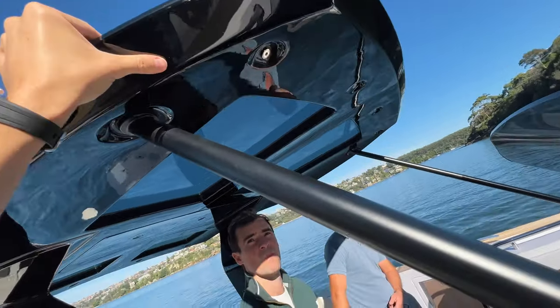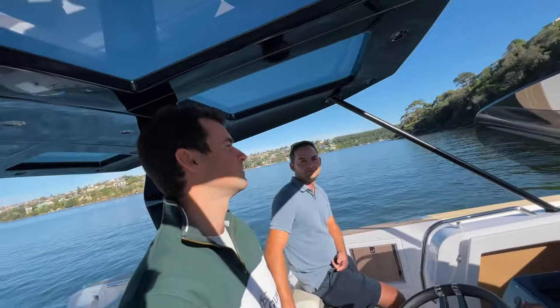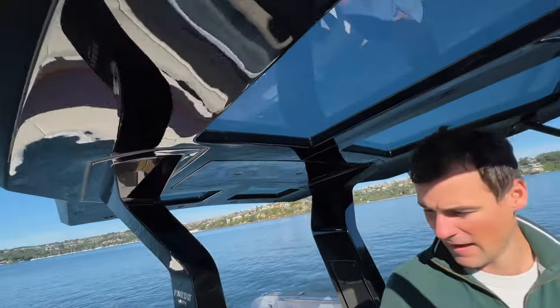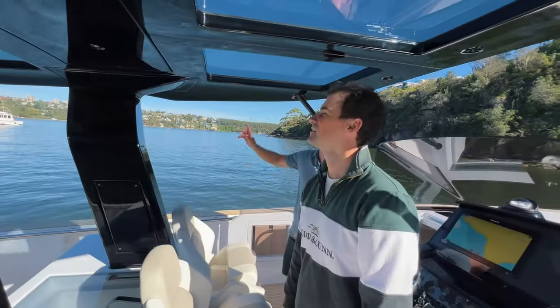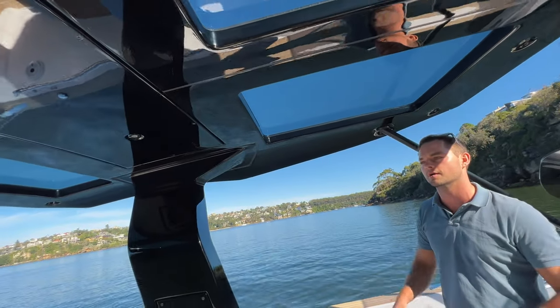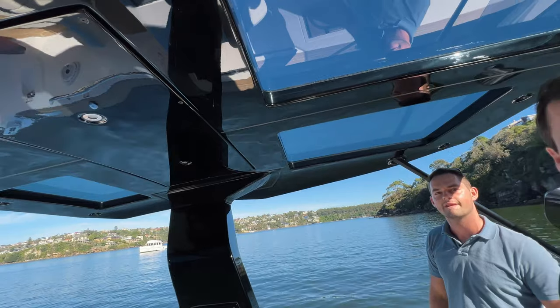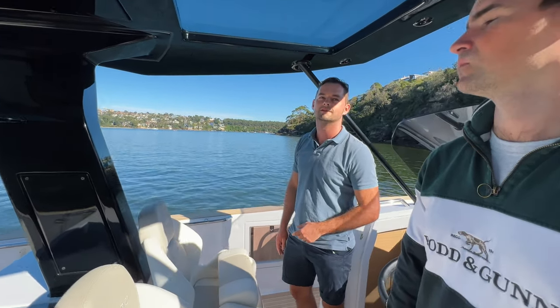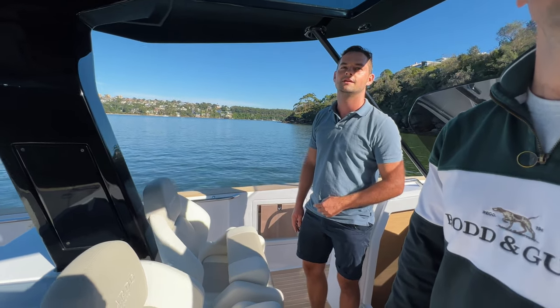This T-top here, you were saying, is manufactured in the same place that they do carbon fiber for Lamborghini? Yes, correct, the same OEM guys. The T-top is standard on all models. Wow. It's essential for Australia. A lot of these European boats don't come with the sun protection you would expect, and then you have to pay big dollars to get it.